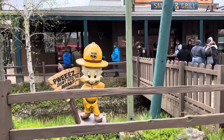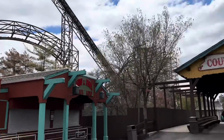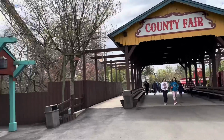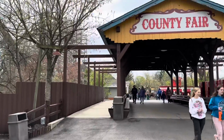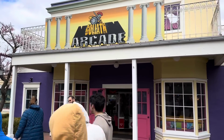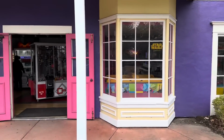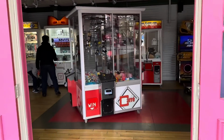There's old Elmer Fudd's Cartoon Camp right underneath Goliath, heading into County Fair. So County Fair was right about that. But old Yankee Harbor, I'm surprised that sign was gone, unless they just got rid of the name. Okay, so the Gotham City Arcade was closed, but the Goliath Arcade is open. We'll run inside. I see a Star Wars. See what the Goliath Arcade has.